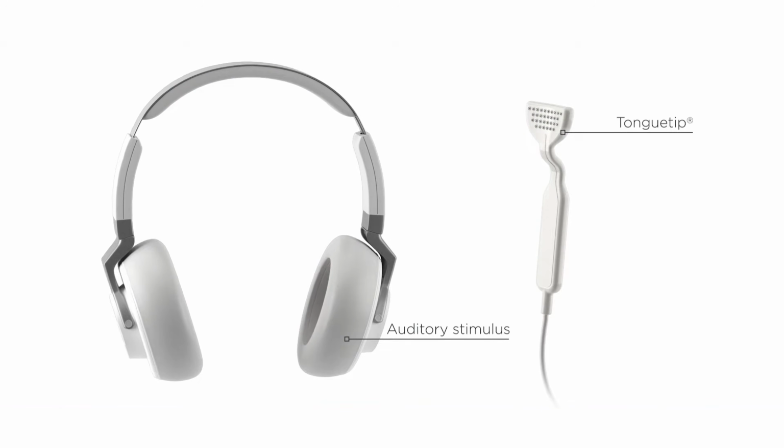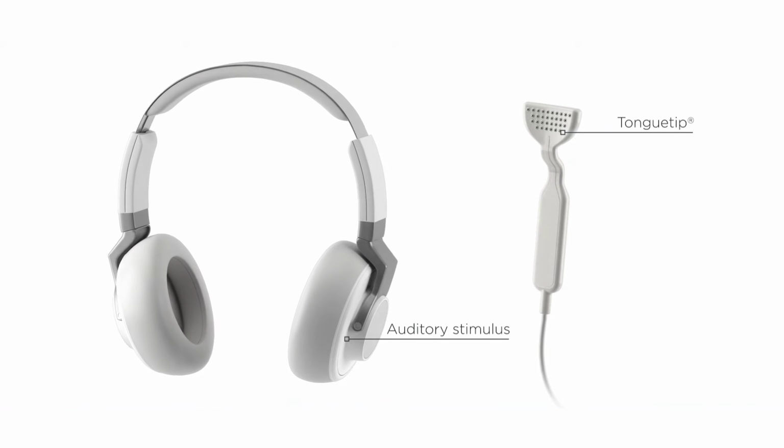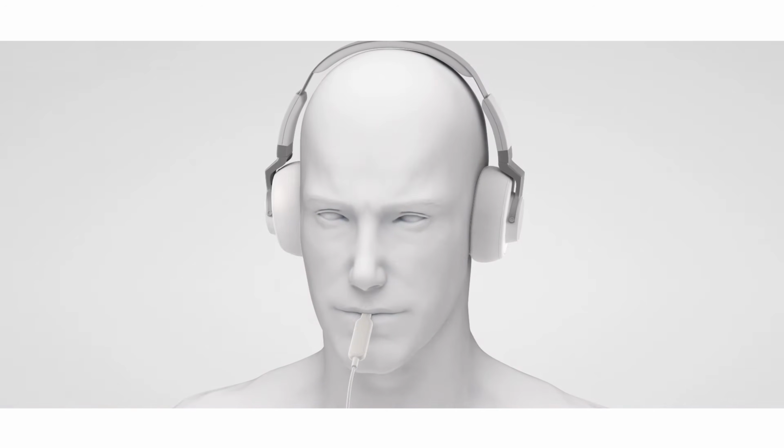Bimodal neuromodulation is a therapeutic treatment that consists of stimulating two sensory pathways at the same time in order to change brain activity. And this approach has been proven to enhance therapeutic outcomes for many different conditions in addition to tinnitus. These include chronic pain, anxiety and depression, addiction, and even sleep disorders. In the case of Lenire, the two pathways that it stimulates are the auditory pathway through the ears and the somatosensory pathway via the tongue.